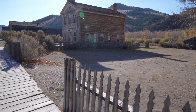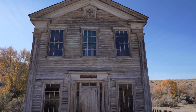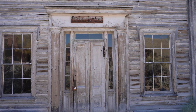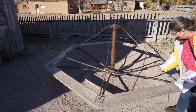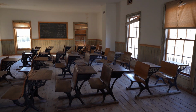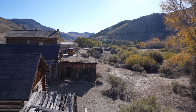This two-story building up here was the Masonic Lodge Schoolhouse. So we'll go ahead and take a look at that one. Yeah, there's the Masonic symbol up there. And the first floor was, according to the sign above the door, the schoolhouse. And the Masonic group was on the second floor. Had a little merry-go-round for the kids here at the school. A little outlook from the second floor of the schoolhouse here.